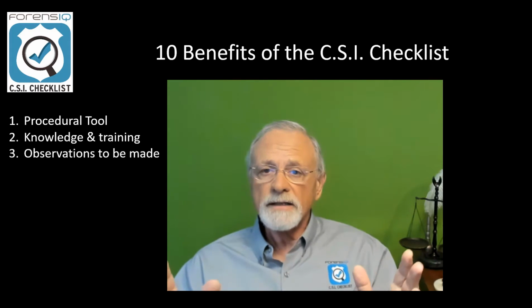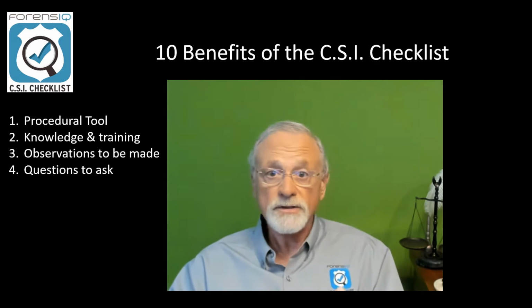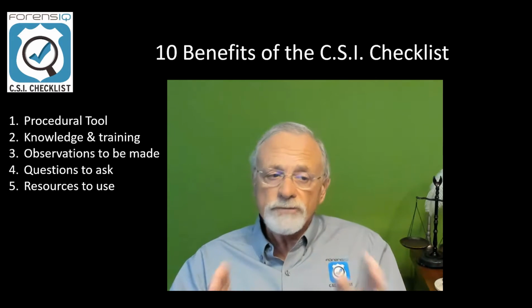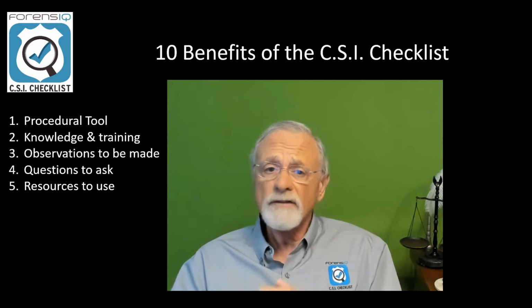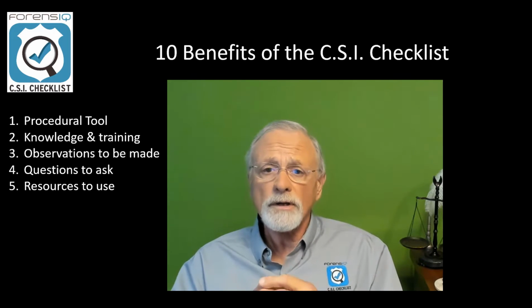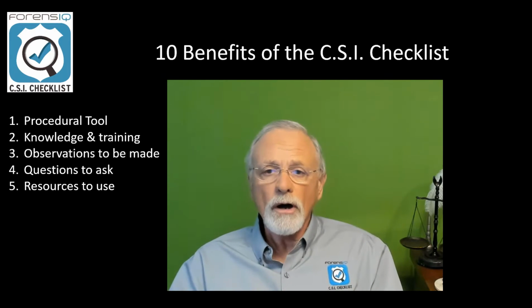What are the things that it talks about in lists? Things that you should do, observations that need to be made, questions that should be asked of victims, witnesses, of other team members involved in the investigation. Resources to use. What resources are available to you that you might not think of or even know that are there? For example, if you have skeletal remains out in the woods that have been buried, what do you do? What's your responsibility? Who do you call?